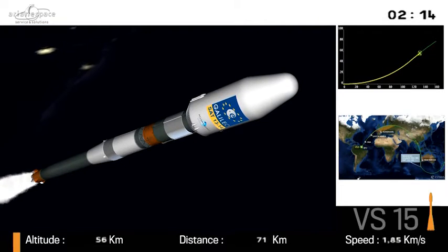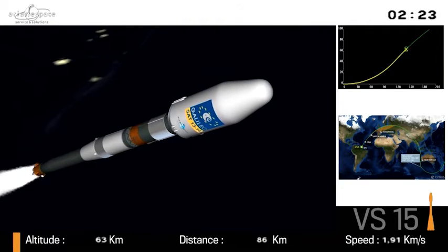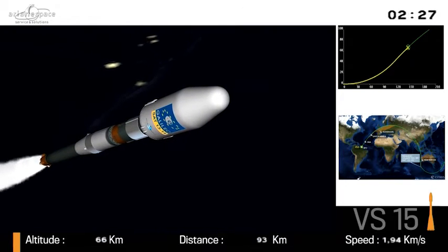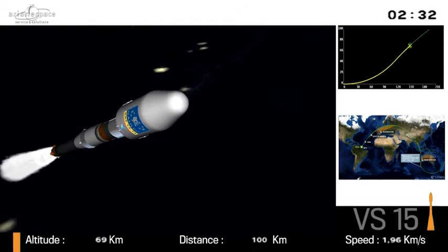On the bottom of your screen, on the bottom left, our altitude climbing towards 60 kilometers. On the right, our speed approaching 2 kilometers per second. Looking ahead, briefly, the mission is in 2 parts. After Fregat separation, that's the 4th stage, there will be a first burn of its engine, which will last for 13 minutes.